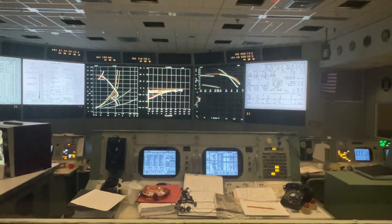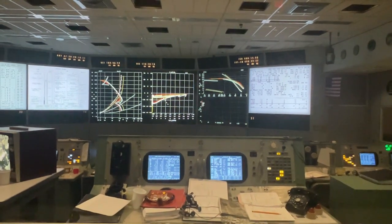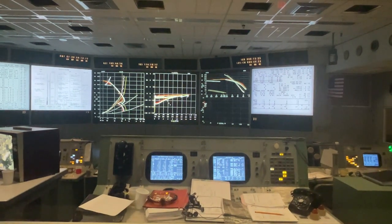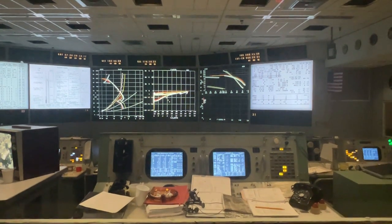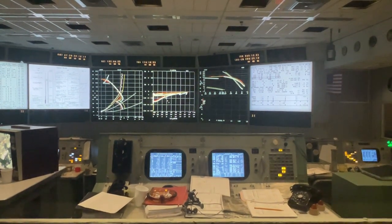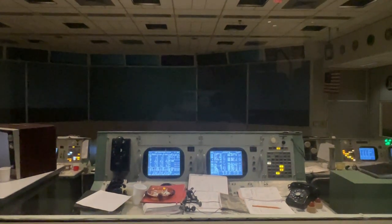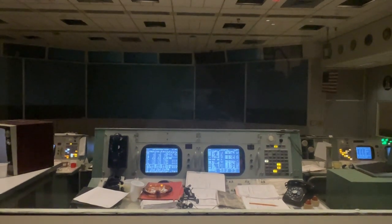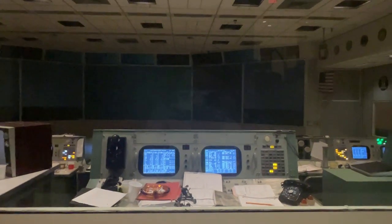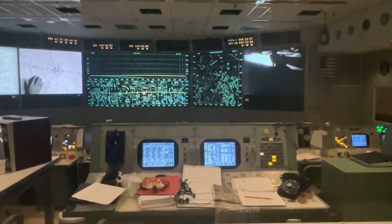Tranquility, we copy you on the ground. You got a bunch of guys about to turn blue. We're breathing again. Thanks a lot. I do. You're looking good here. Okay, we're going to be busy for a minute. Approximately 6 hours after Eagle landed safely on the moon, the flight controllers prepared to receive the first television transmission from Tranquility Base. Oh, we got a good picture.